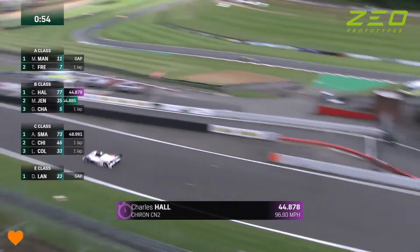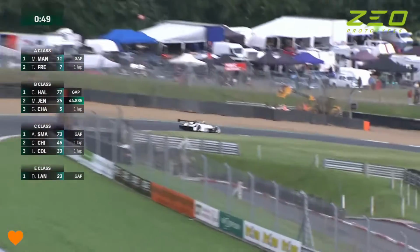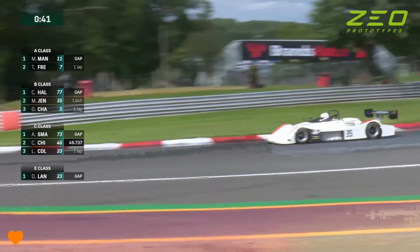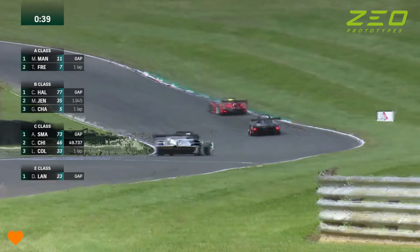Hall with a new fast lap of the race, and Genvy's pretty much matching him. They both did 44.8, but it was a fraction faster by, what was that, 0.07 of a second for Charles Hall. So grand stuff from all involved. That's a lap that's been put on. I'm guessing that's going to be Alistair Smart. He's been put a lap down.